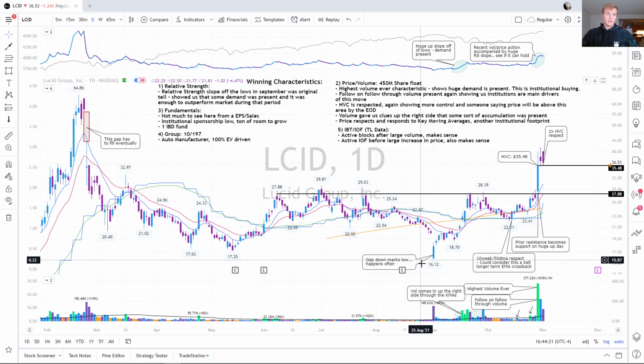More recently, if we zoom back out here, we can see that there was RS from the lows. That's telling us that, yes, this is a major gap down, but there's some institution or institutions in the name trying to absorb the supply that's coming to market, and it's actually outperforming the market during this period. So we have RS from the lows, so there's some sort of bid there. Additionally, the slope of the line itself is impressive. Again, it just speaks to the outperformance.